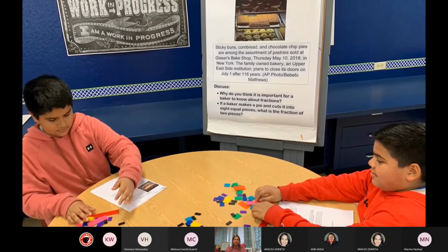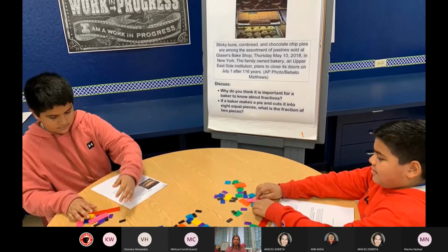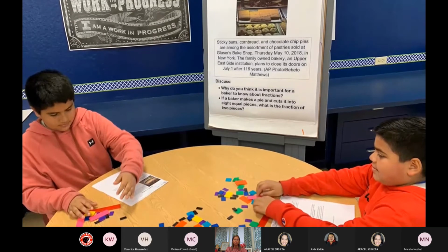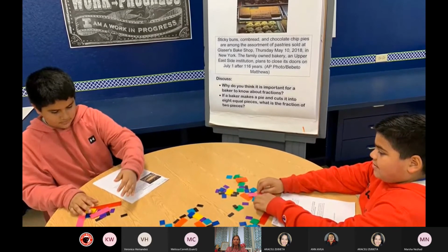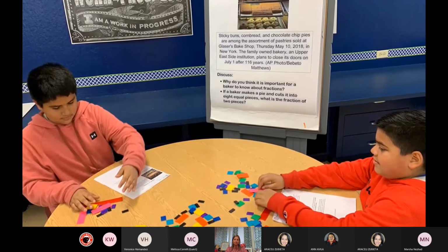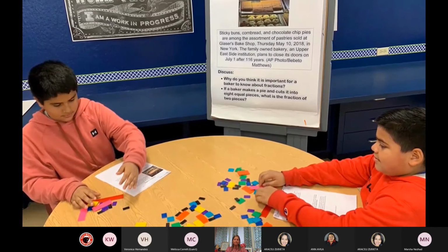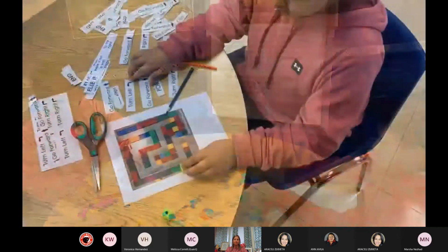They first begin by discussing the caption from the newspaper and why it is important for a baker to know about fractions. Then they will take what they have learned about fractions and use it to answer the questions Mrs. Perry has assigned to them. Miss Avila will be in the room to assist if they need any help. Gabriel is already looking forward to the 2 days of science instruction that he will receive during this station time using STEM Scopes content connection videos and choosing between a virtual investigation or a simulation practice.